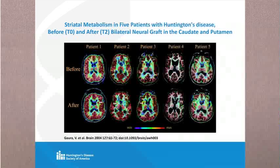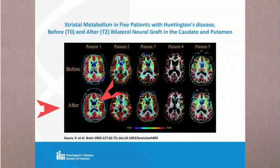They also showed that there seemed to be integration of these transplants in the brain using PET scanning, and this is an example of what that might look like. These are 5 patients, actually in a different study. But if you look in the striatum, you can see the red areas are areas of high activity, and you can see from before transplantation to after transplantation, particularly in patient 1, where the arrow is, that there is this increased uptake in the striatum, suggesting that there is some functional benefit to the transplantation.